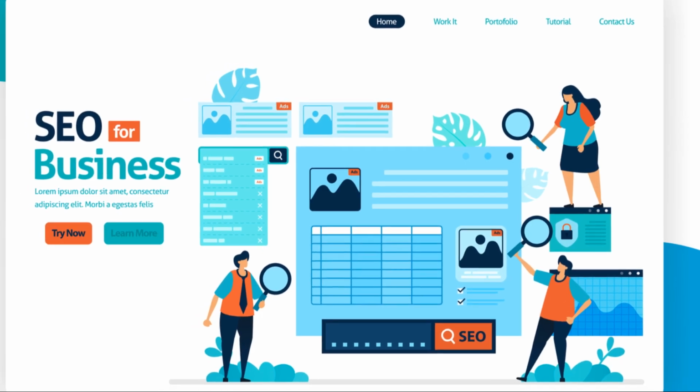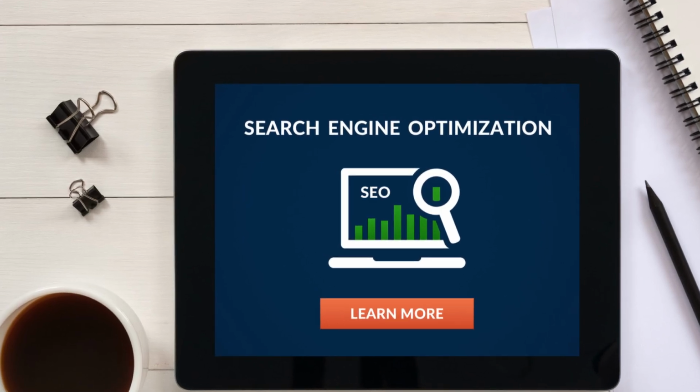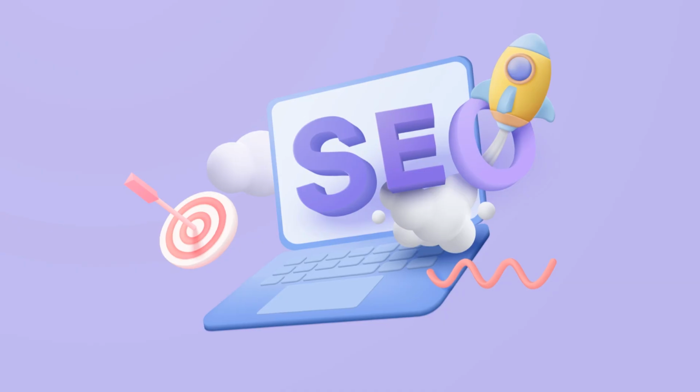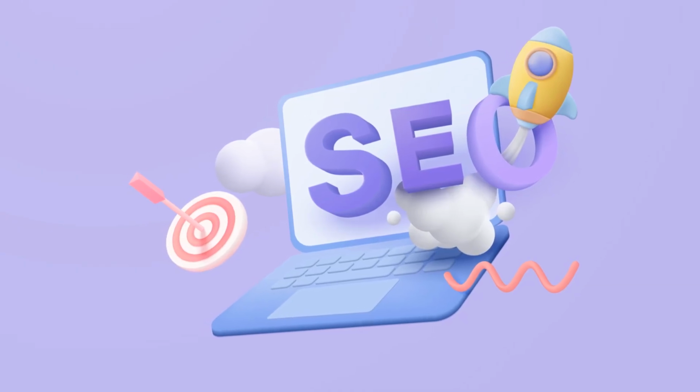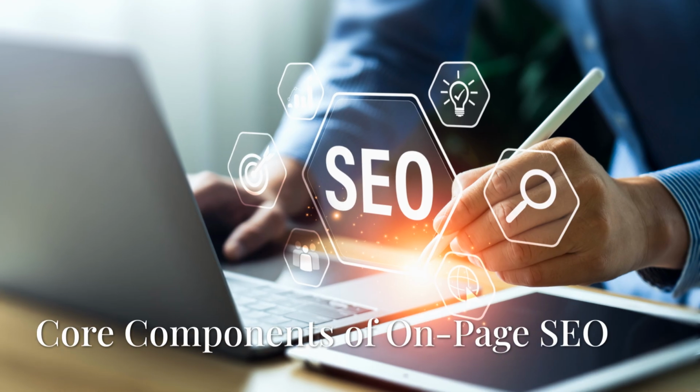So, when you really nail your on-page optimization, you can expect improved search engine rankings, higher quality traffic, better user experience, increased conversion rates, enhanced website credibility, and even lower bounce rates.